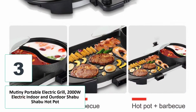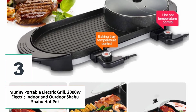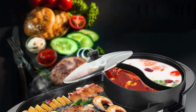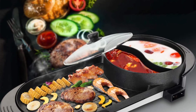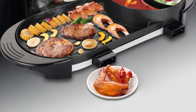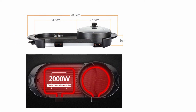Number 3. Mutiny Portable Electric Grill, 2000W Electric Indoor and Outdoor Shabu Hot Pot. Just like the 2200W 4.5L Electric Smokeless Grill and Hot Pot, this product is also a multifunctional hot pot because it has a grill tray. However, the pot has a lower capacity of 1.6L, which is enough to feed several people.